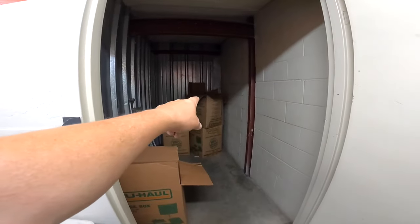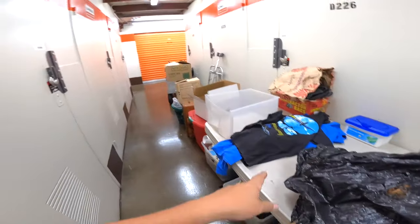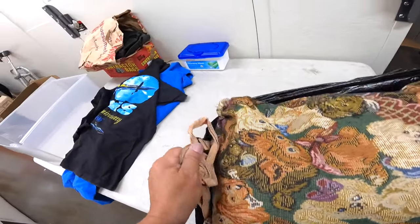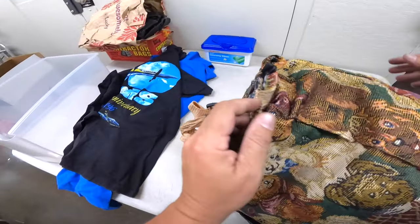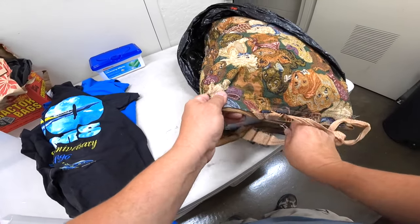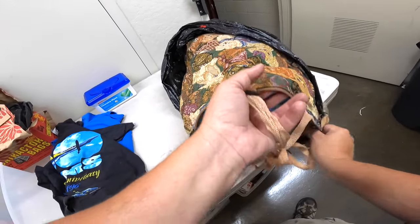Okay, that box right there, it was open. And I pulled this out. I actually pulled another one out. It looked like a bowling bag and it was full of paperwork. Look at this bag. It's really heavy. I have a feeling it's paperwork, but let's find out. Just wanted to show you guys what I'm dealing with here.